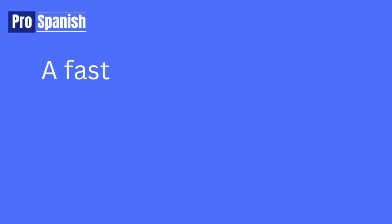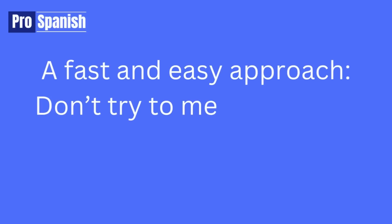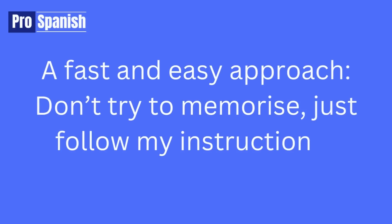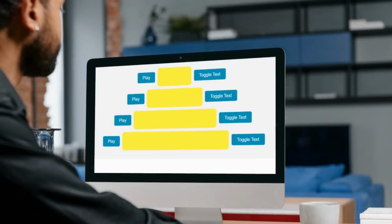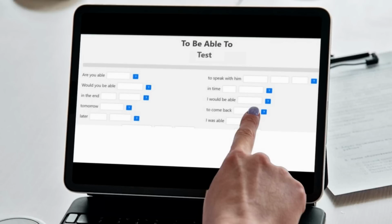Whether you're a beginner or you've been learning for some time now, you're going to see just how quickly and easily you can learn the essential building blocks needed to become fluent in Spanish. We'll start by learning the new language step by step, followed by some fluency practice using our unique listening pyramids, and we'll finish off with a quick test so you can see how you've done.